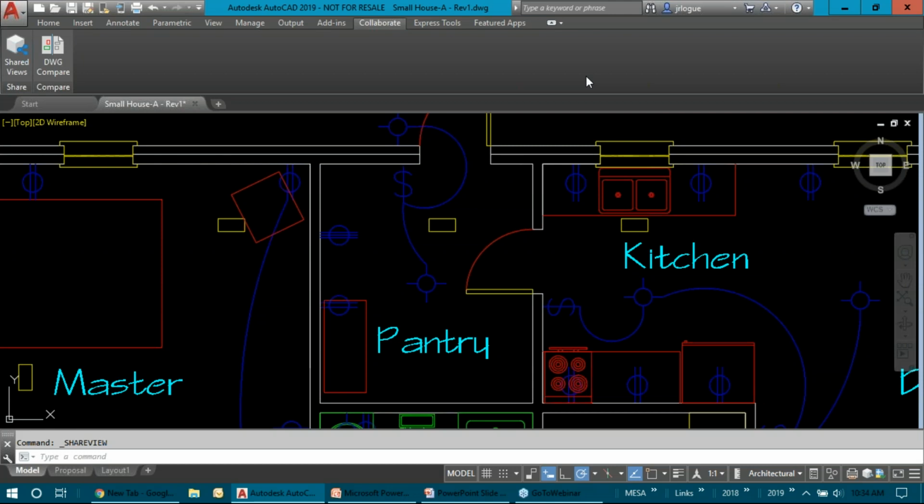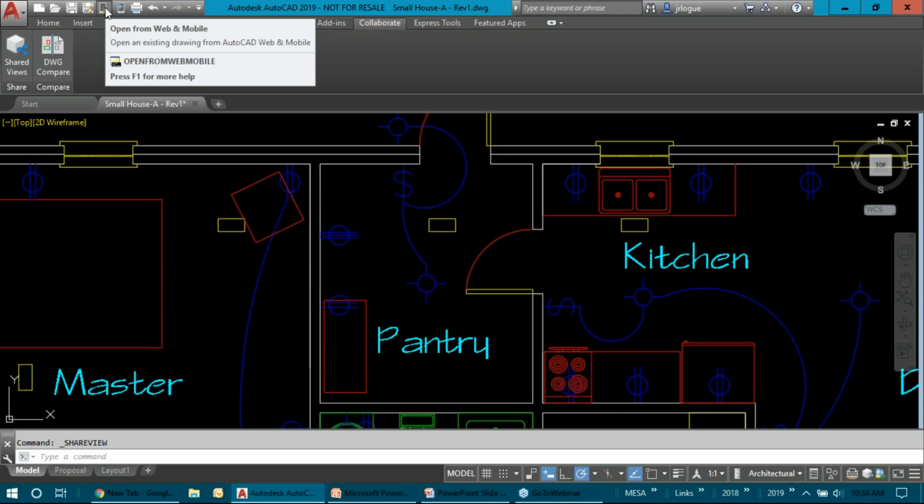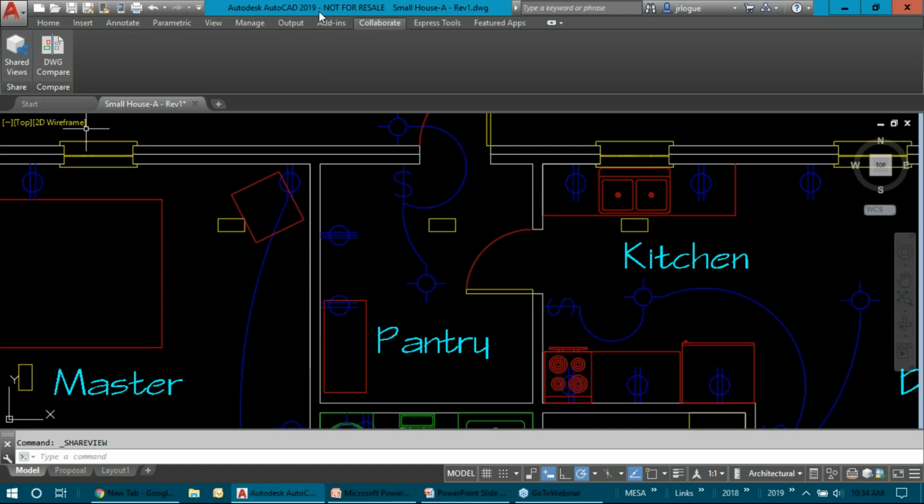The next tool that I want to touch on is the web functionality. Again, I'm going to just focus on the web functionality because I really can't show you my phone here. First thing I'll point out is up here in your quick access toolbar, you have the ability to open from the web and save to the web. So if you're going to have a file out there and you want that to be the main file, you want to always make sure you're opening and saving to and from the web here, whether you're on your desktop or whatever other app you might be using.